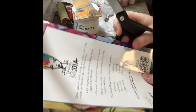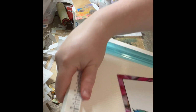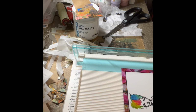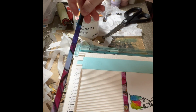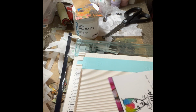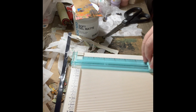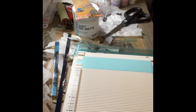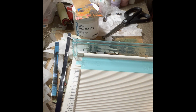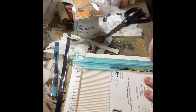Let's cut some of this trim off of these. And actually, it might be easier for me to make clean lines with my cutter. So I'm going to try that. Aha, clean lines. We love it. All right, so I'm going to do this really quick. And I'm sure this is going to be very boring to watch. If I can figure out how to speed up my video, I will do that. I am well aware this is off the camera.